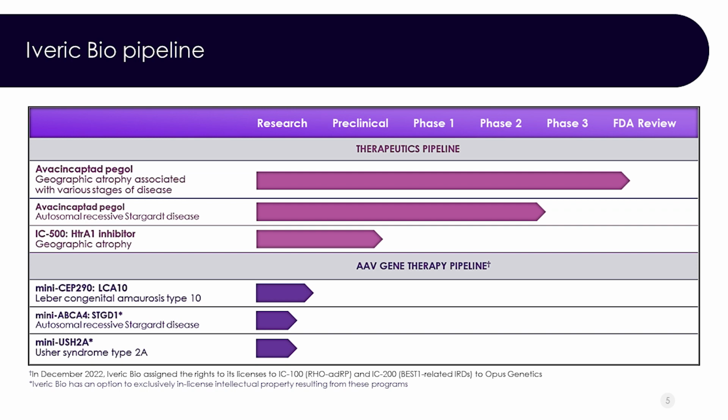The common theme of all of these development programs is that up until a couple of weeks ago, none of them had any available treatment options. We're not just looking to build a better mousetrap at Iveric. We're really looking to innovate in places where there is true unmet need. Our program that's furthest along is avacincaptad in the treatment of geographic atrophy.